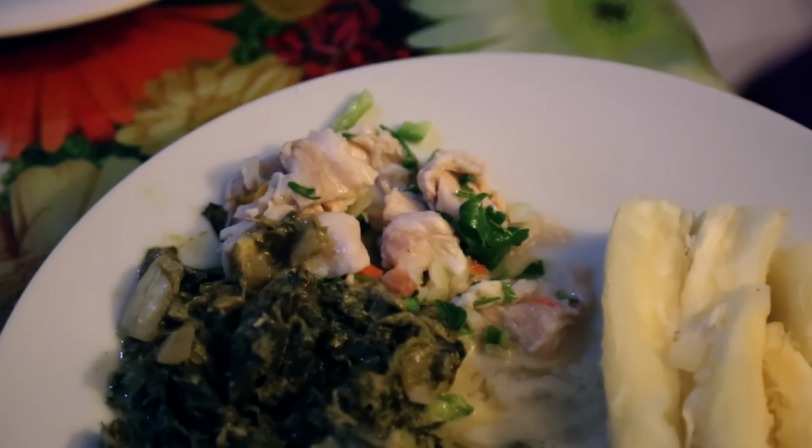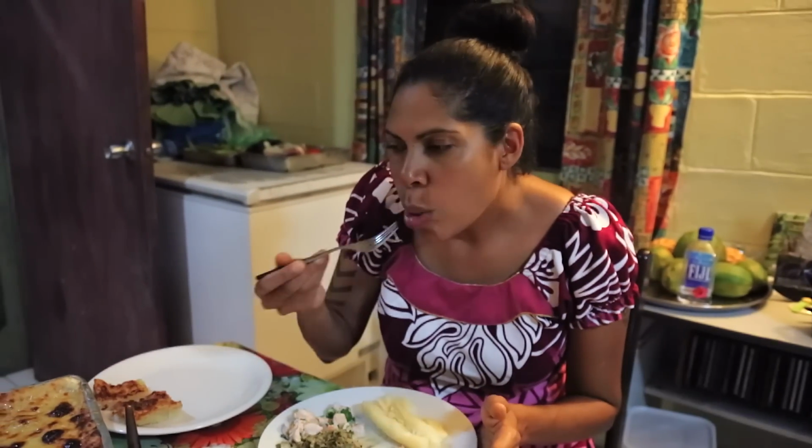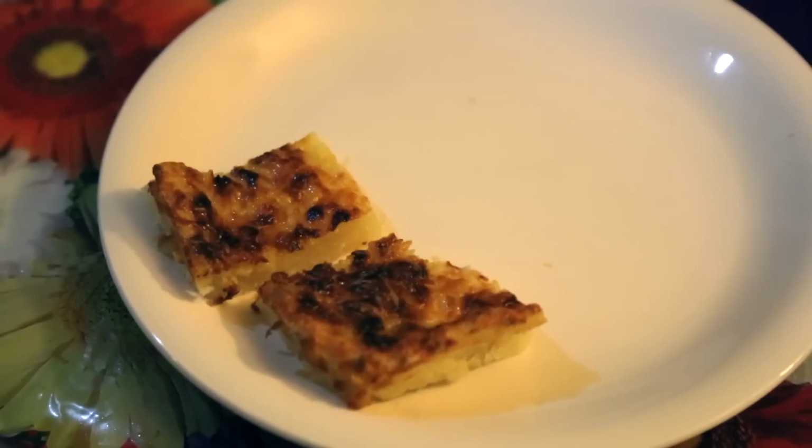Now let's try this deep sea fish. Oh, this is just as delicious. The flesh is quite firm because it's made of that deep sea fish. I can taste all the different flavors that are mixed in here with the coconut cream and the onion as well. It's just delicious as well.